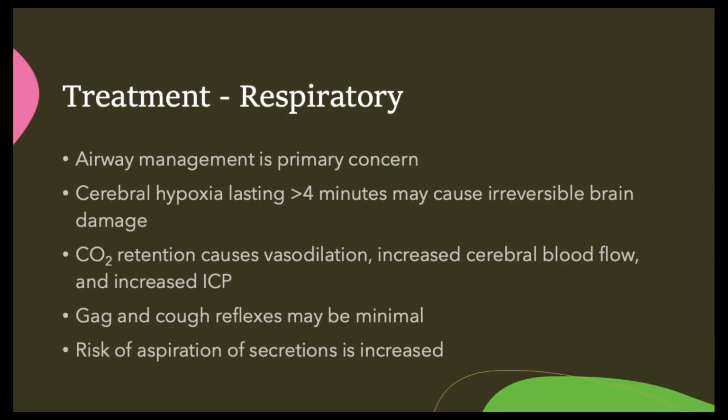As we talked about before, cerebral blood flow to the brain is very important, but it is also managed by different influencing factors, and oxygen and carbon dioxide are two of them. That's why airway and ventilation is very important. Hypoxia lasting more than 4 minutes can cause irreversible brain damage.